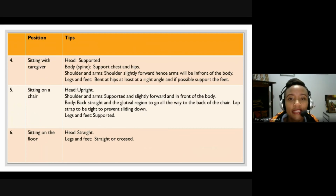So it is recommended that their head is straight and their spine and their body is well straight, and then their legs and feet should cross or they stay straight. So they can stay cross-legged or they can have their straight leg. But what we need also to consider when the child is sitting on the floor is their strength. If the child is able to sit through the activities, it's perfect. But if not, after some time, consider the backrest support.